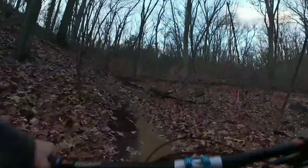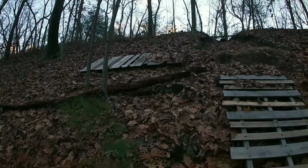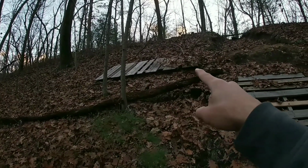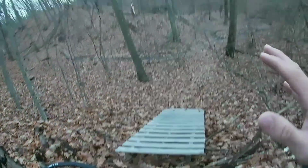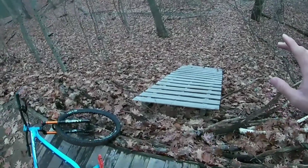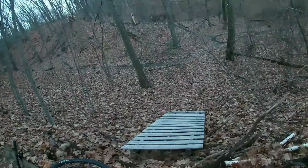Up ahead is one of the sketchiest features I've come across. This is literally one of the sketchiest trails I have ever come across, because this is so sketchy. That is not supposed to be there. I think it's supposed to be somewhere up here, but by now it was moved or something. But this is crazy. Maybe one day I'll have the confidence to hit something like this. But for now, let's just keep riding.